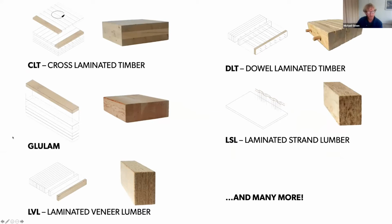So what we know is there's a family of products now that are available. And these have been evolving over the last really more than 25, in some cases 75 years with glulam. These products have existed, but we're now starting to see them used in whole new ways. And so this is a family of products that we call mass timber.